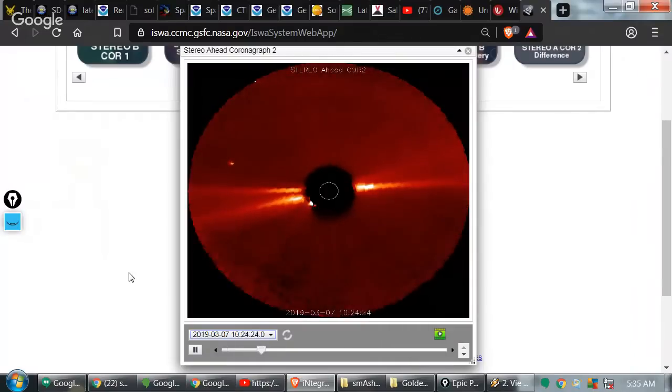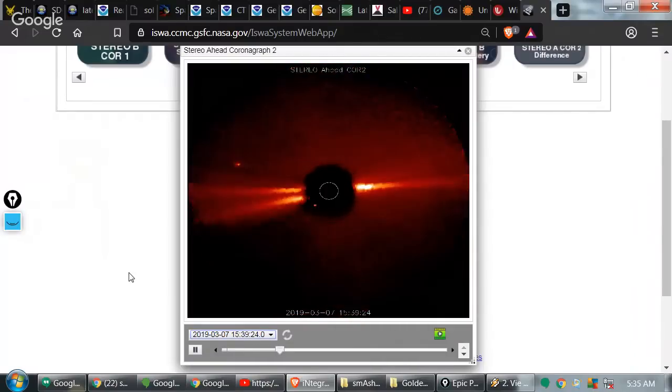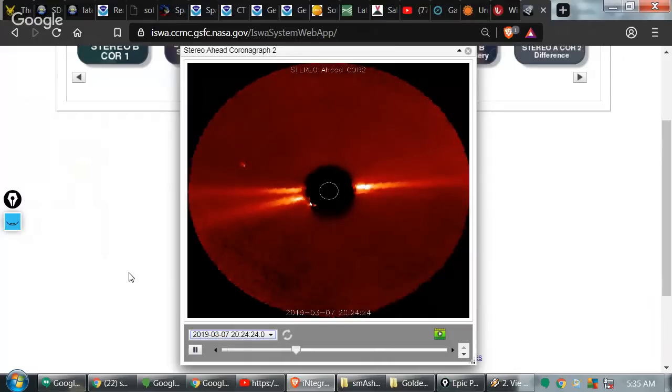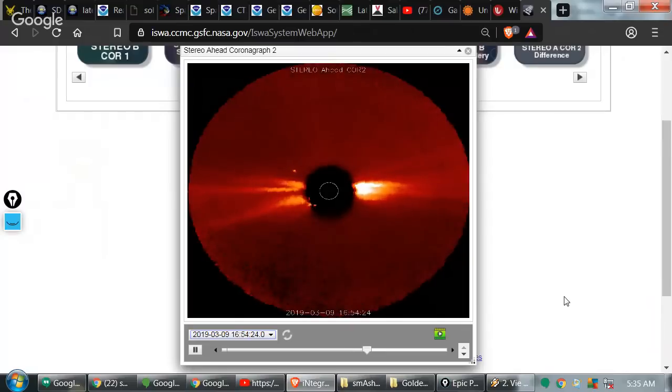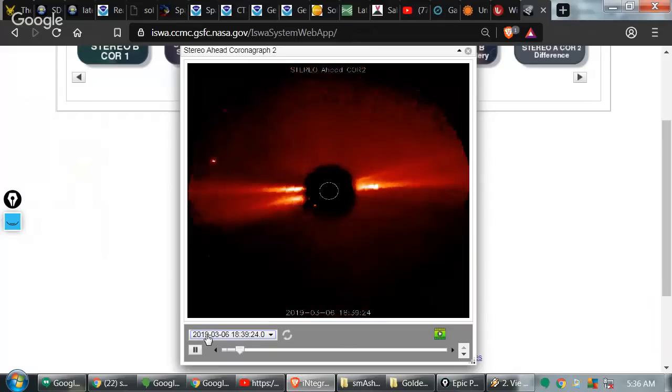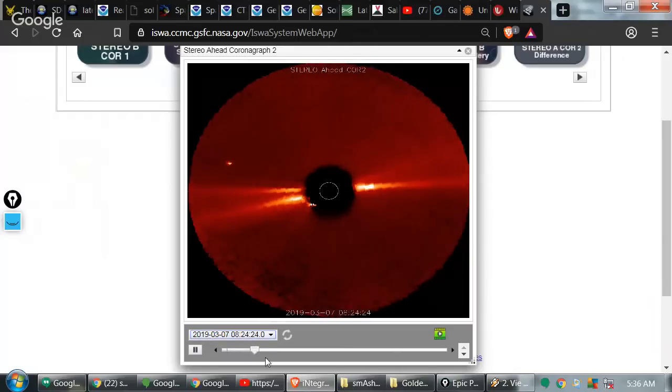Okay, there's the 6th, there's the 7th. And there's the CME. And there's a second CME. You can see most of it went to the south. And there is one very high density portion of it that's still kind of floating around in a very weird fashion, really.